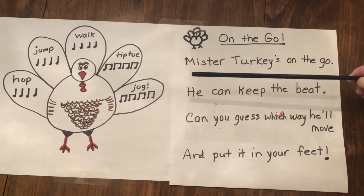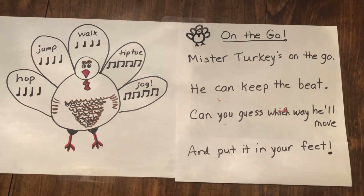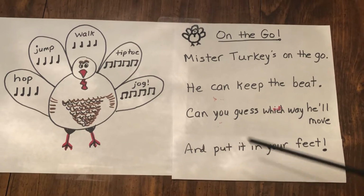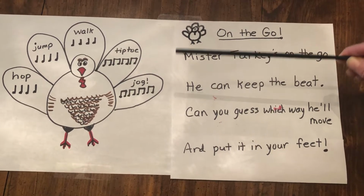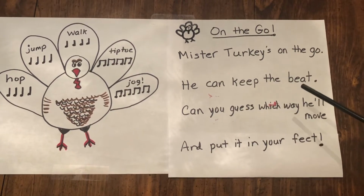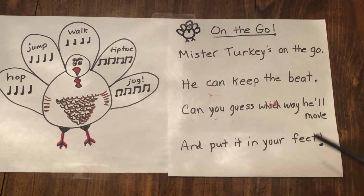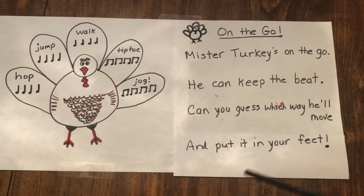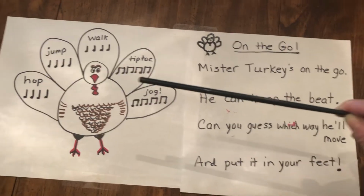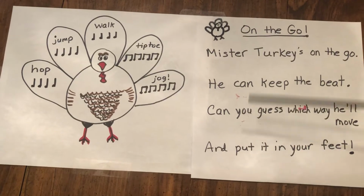Boys and girls, let's go back and see if you can say the whole poem with me this time. Remember to try to speak with a steady beat and putting that in our feet. Let's say it one time together. Mr. Turkey's on the go, he can keep the beat. Can you guess which way he'll move and put it in your feet? Excellent job. This poem is going to be important because after we play the game with Mr. Turkey, when we go back here, we'll say the poem together.